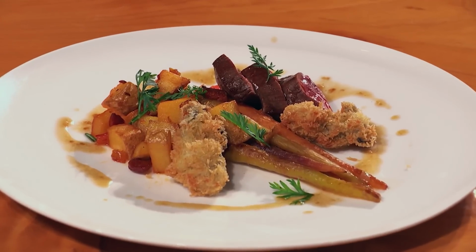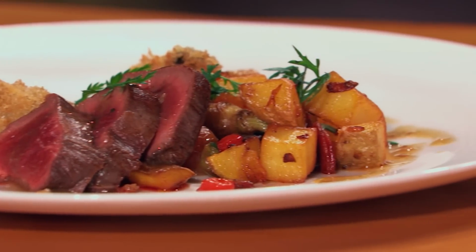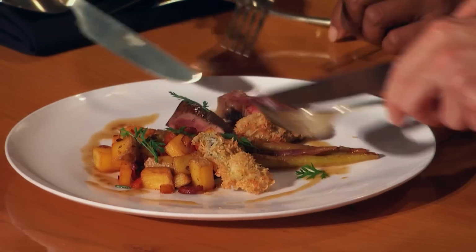First up, we have a venison. This is roasted, and it has a crispy oyster, finished with glazed carrots and red pepper. I mean, it's a tough grab, that venison and oyster. Odd combination. Let's see how it tastes, shall we?